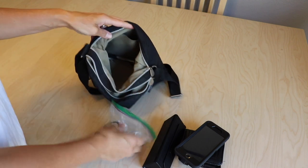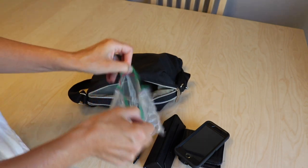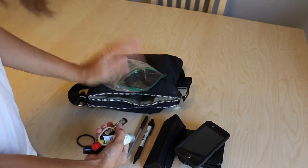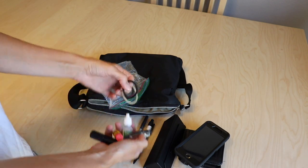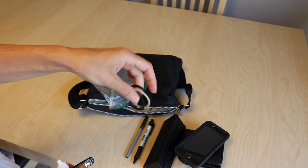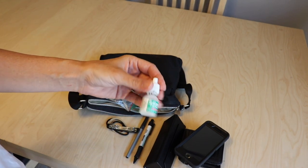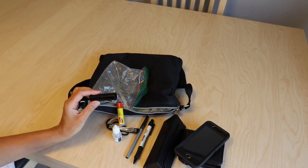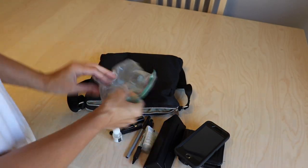I have two pens. I have a baggie that I've had for probably 5 years. And it simply just has the liquidy type stuff in it and little knickknacks. I like three hair things just in case I lose one, and a hair clip. Then I have eye moisturizer, lip balm, a lipstick, and some sunblock.